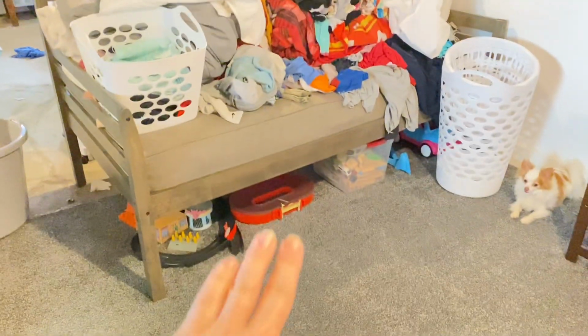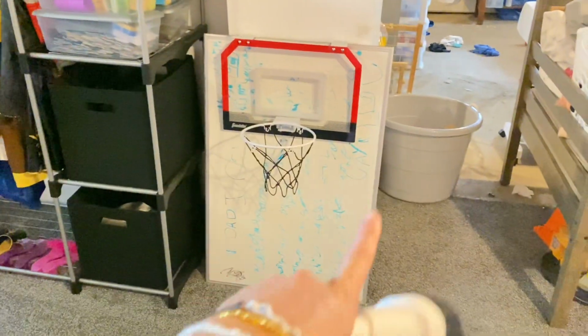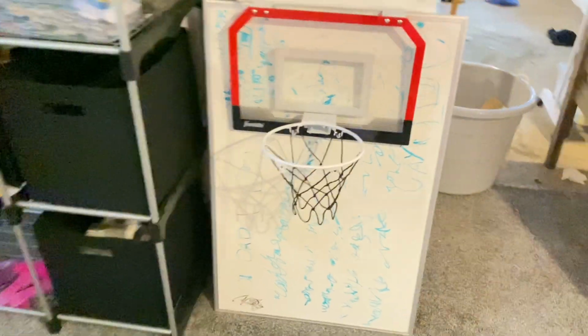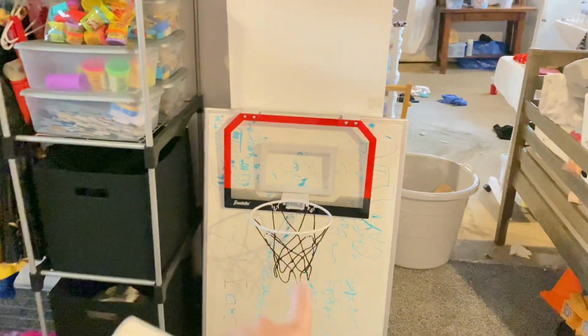Still got the same stuff down here. I added Mara's little Barbie car and then the trailer for her boat. This still needs to be wiped down, but it's just a whiteboard. I don't know where I'm gonna put this. I think I'm gonna take these little brackets off and actually just mount it on this wall so the boys can play basketball right there. But for now I just hung it.